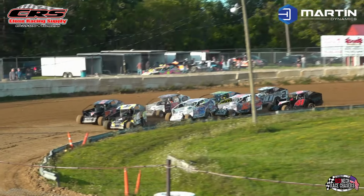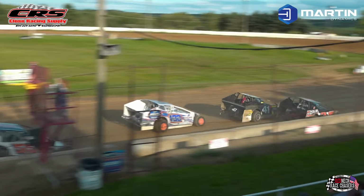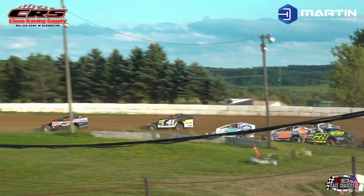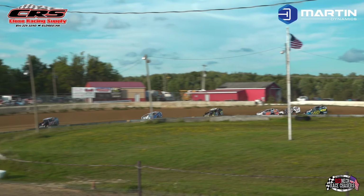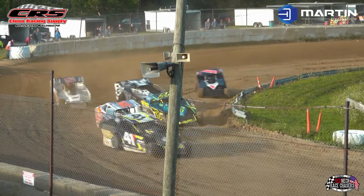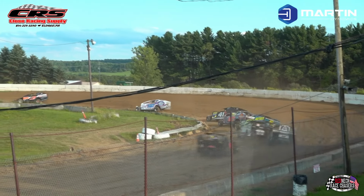Be the 11, Dan Ferguson. And Adam Hilton will control the points. He'll come around with Brandon Mashad in second. And it's a hornets nest out back.